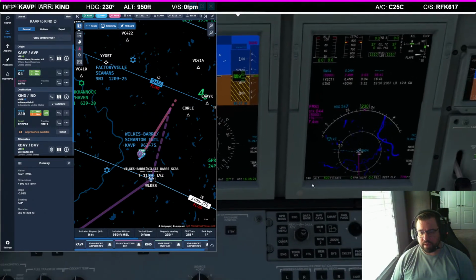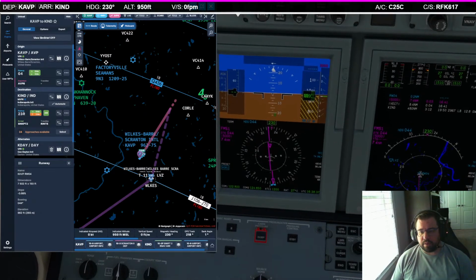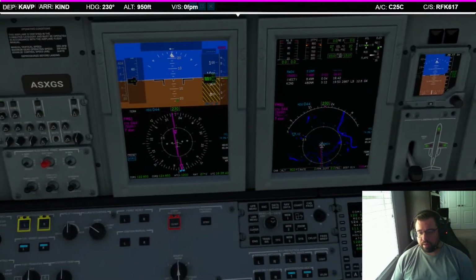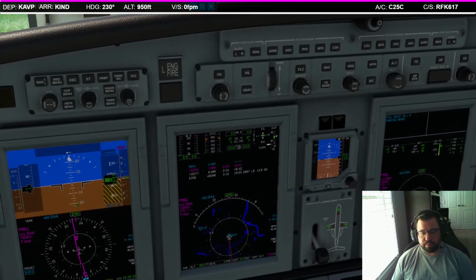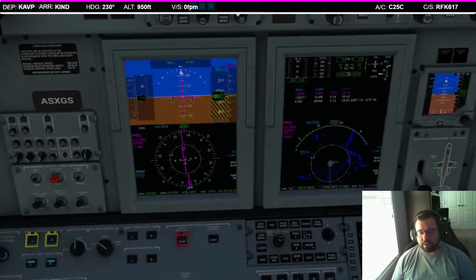All right, what's my runway heading going to be getting out of here? 044. So we'll go ahead and set our heading bug to 044. Very cool. And I think we'll go ahead and set our flight director on and put our initial altitude at 5,000. Alright, very cool. I do believe we are pretty much ready for startup here.